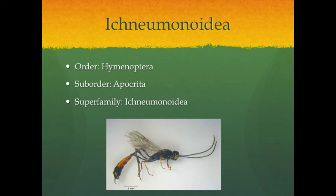Secondly, I'm going to talk about Apocrita. The order is Hymenoptera, suborder Apocrita, superfamily Ichneumonoidea, and it's also well known as the parasitic wasp. The superfamily has been estimated to contain over 80,000 different species. The Ichneumonid wasps are more familiar to non-entomologists, being large and about three times as diverse as the Braconids. They are solitary insects and mostly parasitoid. The larva feeds on or in another insect, which finally dies.